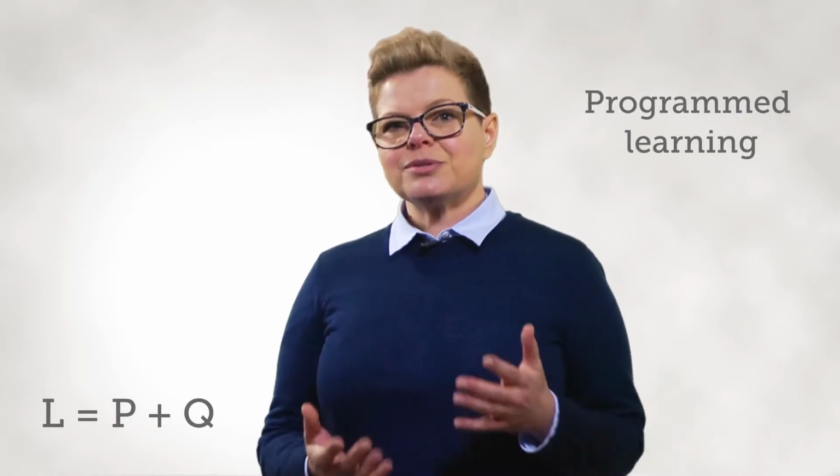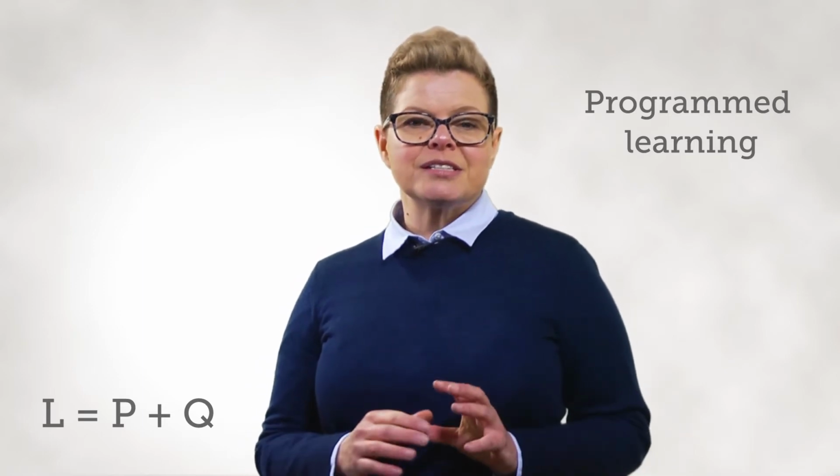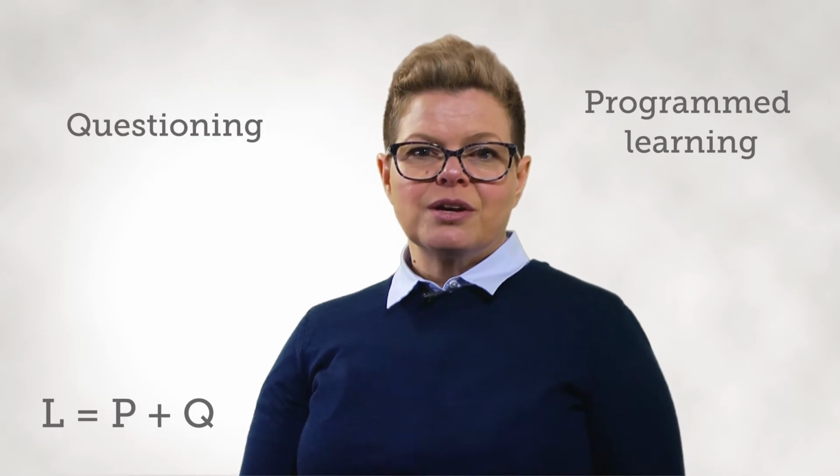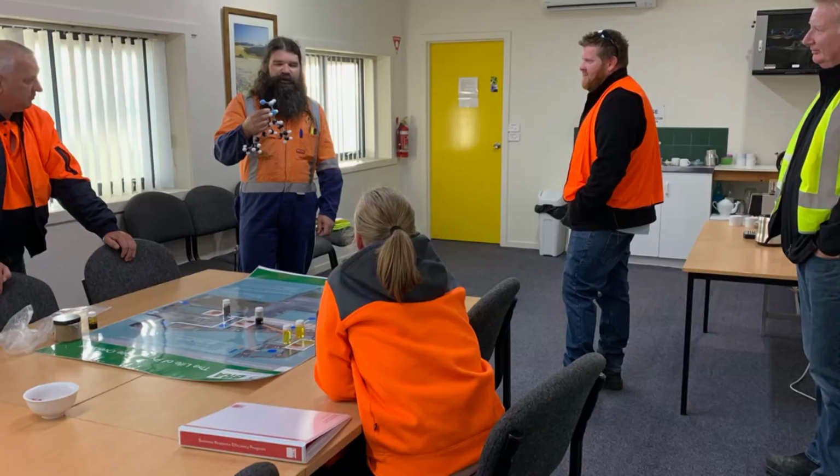Reg Revans, who coined the term action learning, held the theory that learning is comprised of two parts: programmed learning, which is the skills and knowledge we gain from existing theory and practicing standard processes, and insightful questions, which help us develop new theories and discover new ways of doing things.